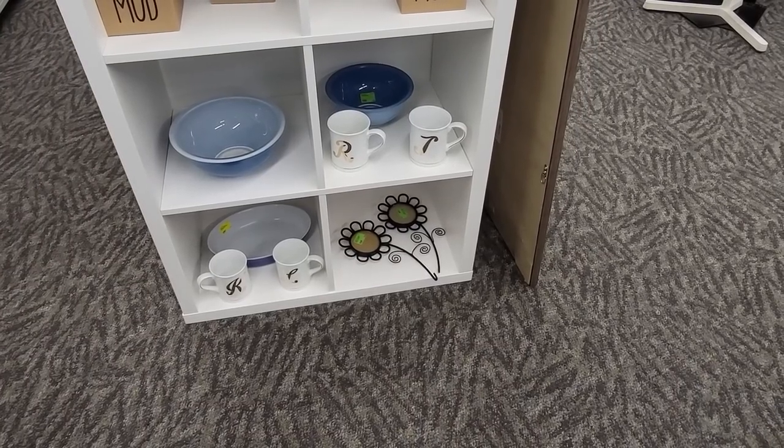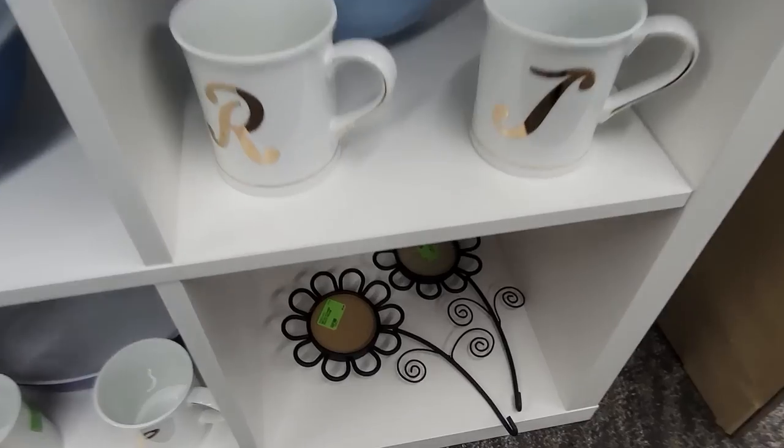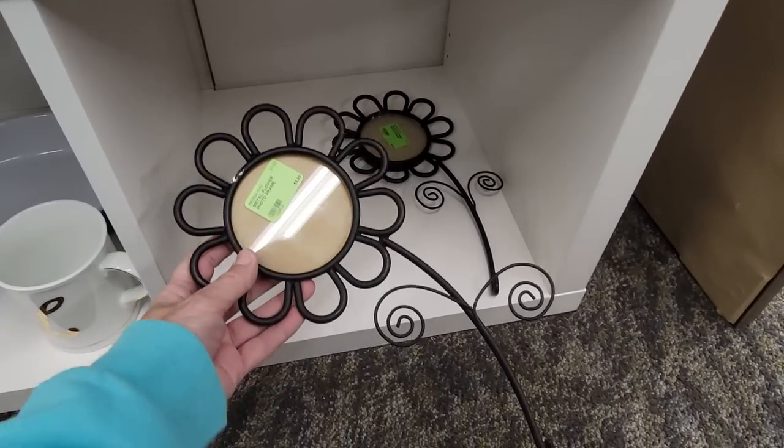Oh, just as I was turning off the camera, I spotted these guys. Look at these.